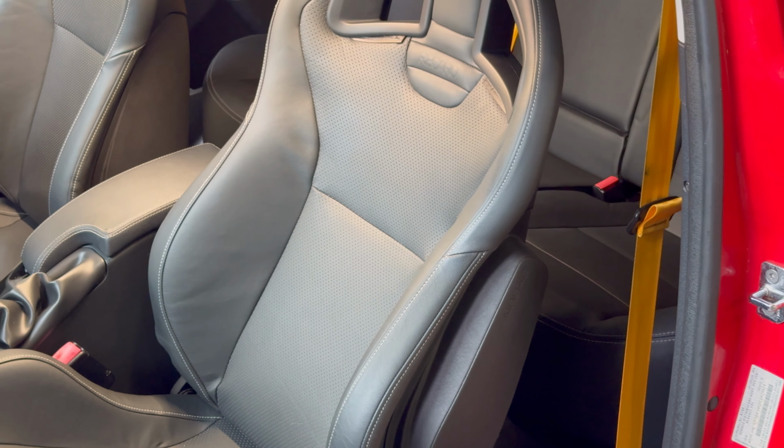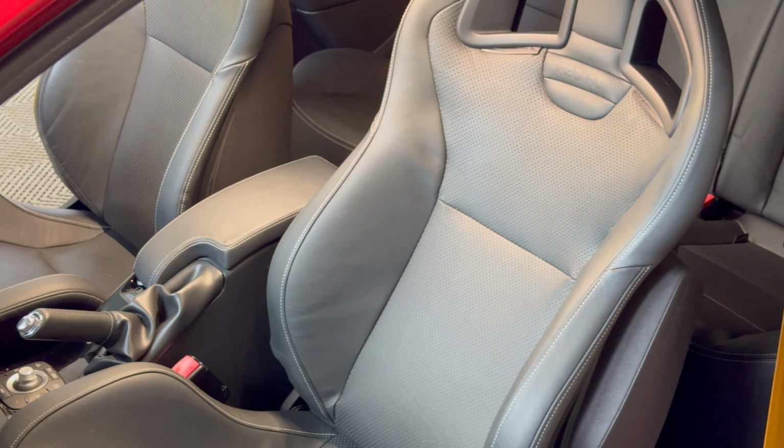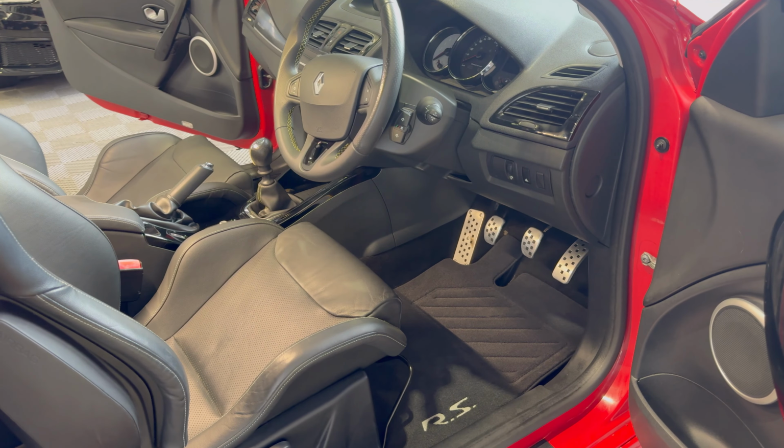With the interior also given a huge refresh, the vehicle was now ready for collection. I'll let the rest of the video do the talking.